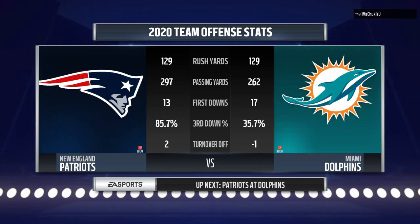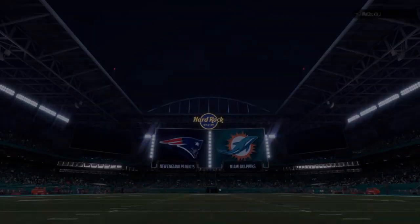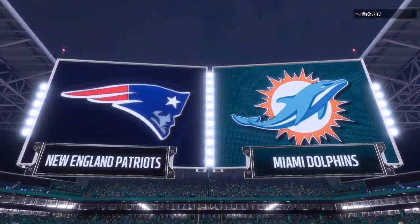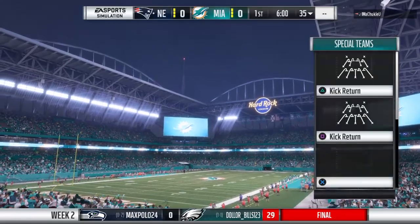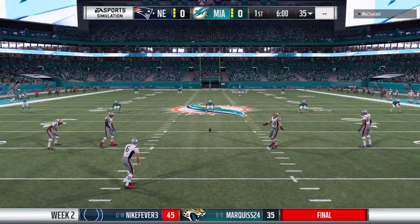Absolutely. You're tuned in to the NFL on EA Sports. We've got a good one on tap today, and there's going to be two quarterbacks ready to get it done on the gridiron. It's the Patriots going up against the Dolphins. All right, Larry, EA Sports coverage of the NFL brings us to picturesque Miami, Florida.